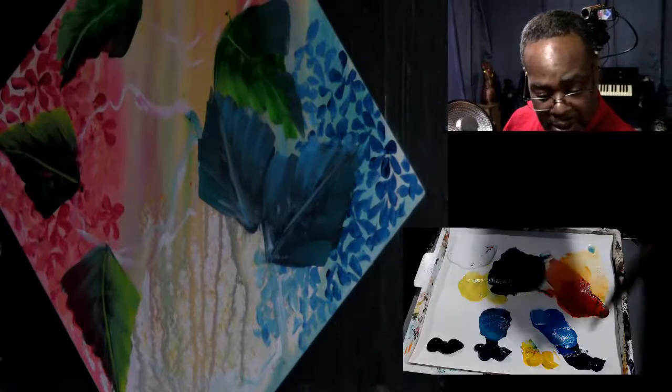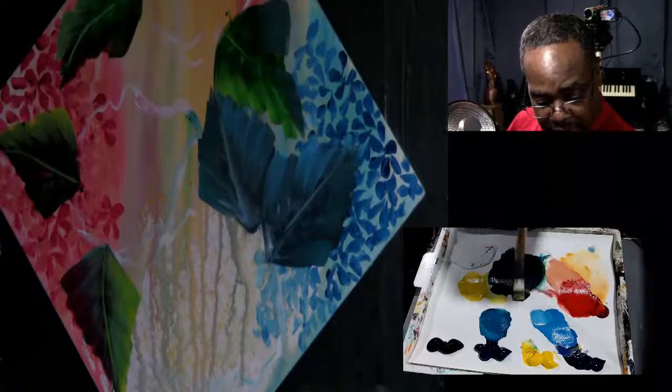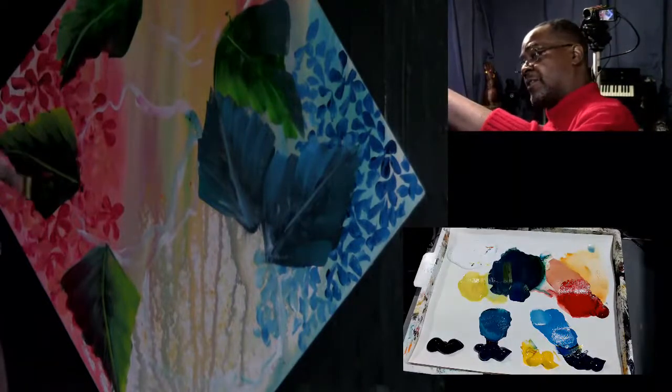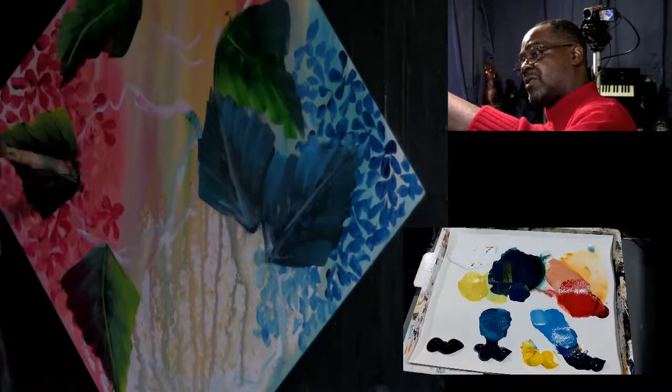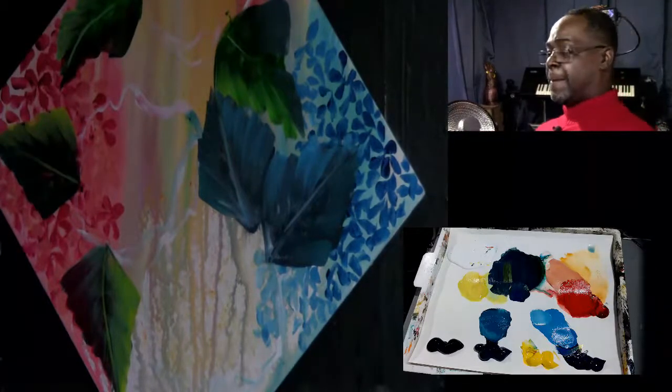Okay. Let's go with a little phthalo blue. We'll put the phthalo blue right in here, just for the dark part. Right in here. This guy. Press, pull, release. Press, pull, release. Press, pull, release. Press, pull, release. Like so. Okay.